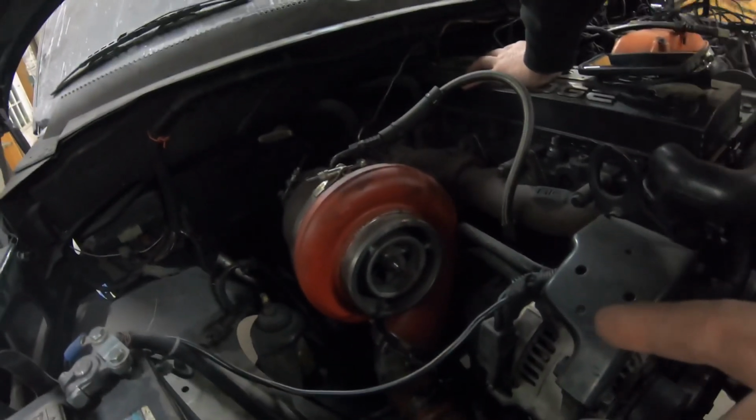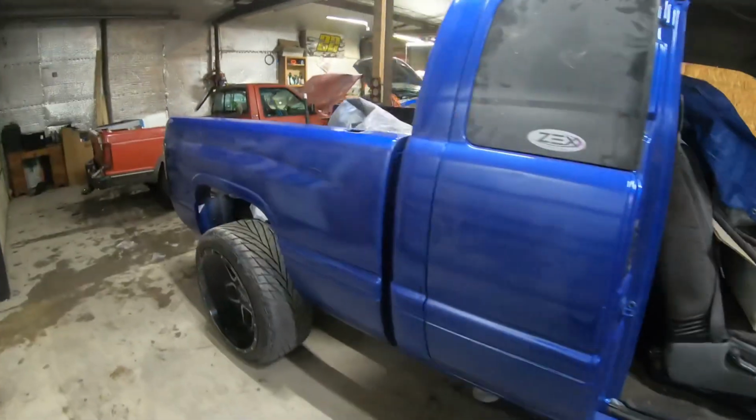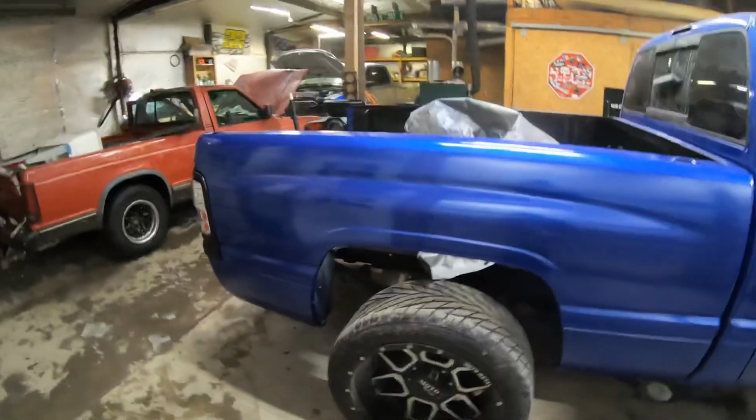As you guys are new to the channel, this is a valve. This bumper all painted up. 770 ODSS truck. That's what we're hoping for anyways.